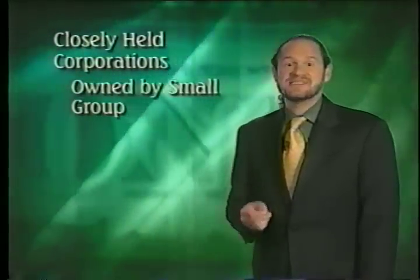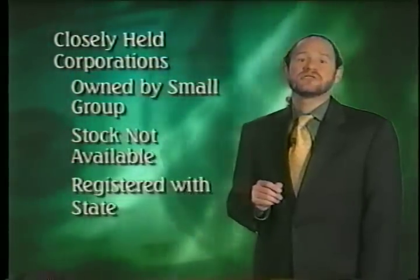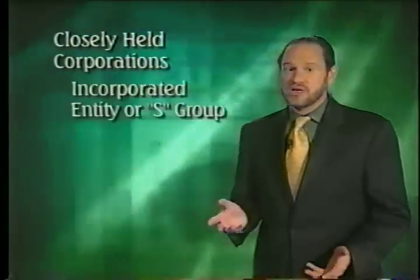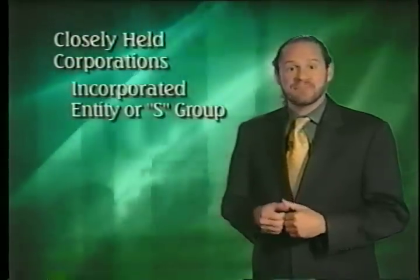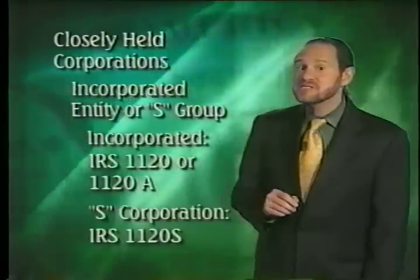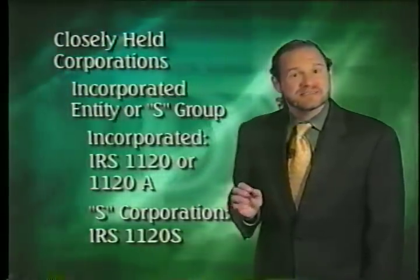The second organizational category is closely held corporations. These are owned by a small group of people, and in this case, stock is not available for sale to the general public. Closely held corporations are, like public corporations, registered with the state and legally separate from individuals owning them. These are organized as either an incorporated entity or S corporation if incorporated under subchapter S of the code. When it's an incorporated entity, they file IRS Form 1120 or 1120A. But if the business is an S corporation, it files IRS Form 1120S.